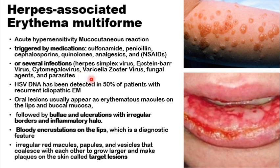The skin lesions characteristically are target lesions. They look like targets. Here, target lesions are formed of red macules, papules, and vesicles that coalesce to form larger plaques and form these target lesions. They are diagnostic. In the oral cavity, they mainly affect the lips and the buccal mucosa.